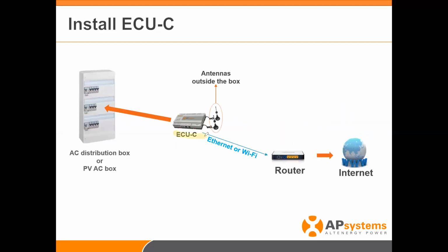ECU-C, very similar, but like I said before, this actually connects directly to the service panel itself. It's a hardwire connection via these lugs. Again, Wi-Fi should you need it or want it, but Ethernet is always the best solution just from a reliability perspective, to the router, to the internet.